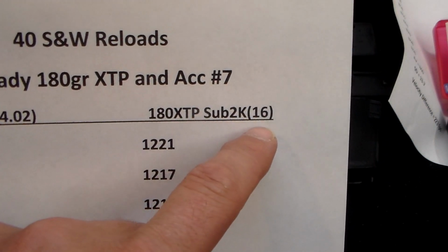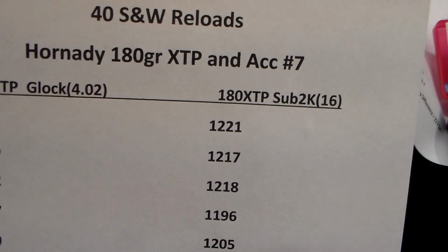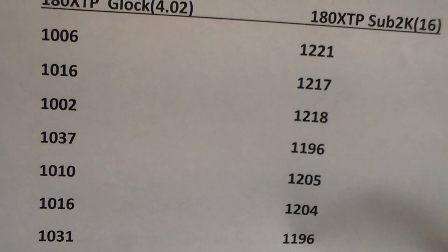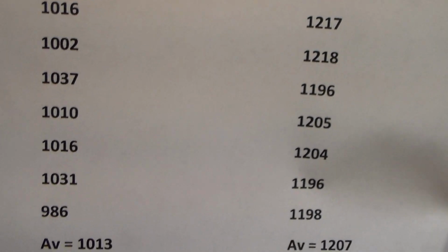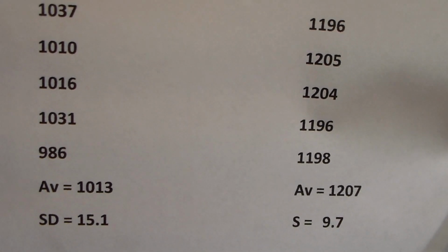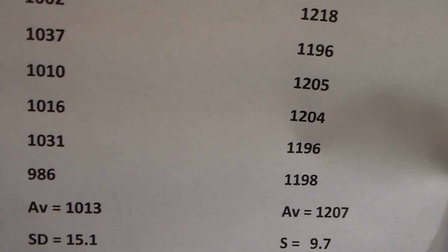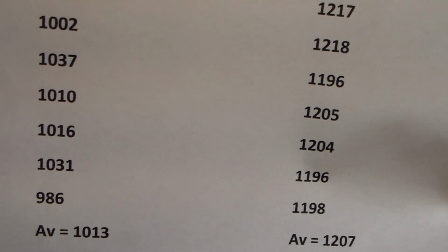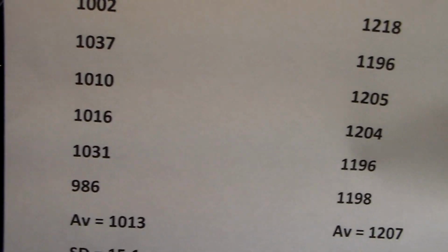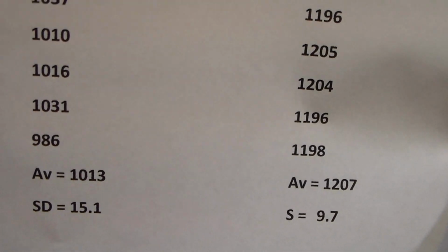And then the Sub 2000, I'm going with the 16-inch barrel. I think that's what it is. It may be a 16.2 inch. Who knows? But anyways, there's the velocity data, and they shot pretty good. And it doesn't take a math genius when you get down to the bottom. This bottom number here, I went ahead and put that in there. Like I said, with my chronograph I was getting like 300s intermittently. I don't know what was going on, if it was the wind, if it was the sun, but whatever. I feel like this data is pretty decent anyways.